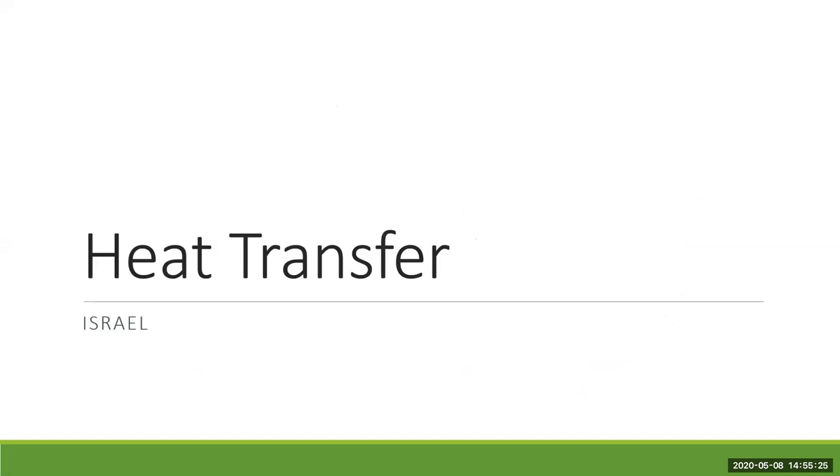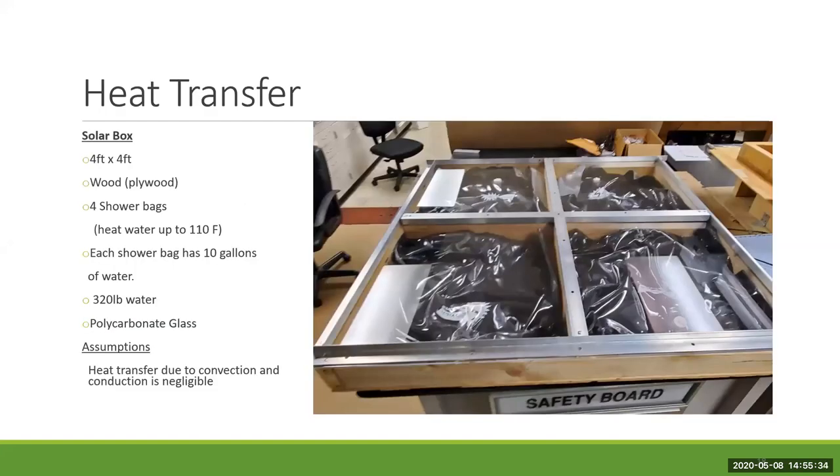Hello, everyone. I'm Israel, and I'll be talking about the box that we created. This is the box that will contain the gallons of water. This box is 4 feet by 4 feet, and it's usually made of wood. As you can see, we have four shower bags that will contain the water. Each of these bags can contain about 10 gallons of water. We also put on top what's called a polycarbonate glass.